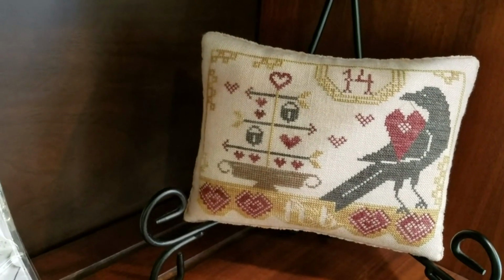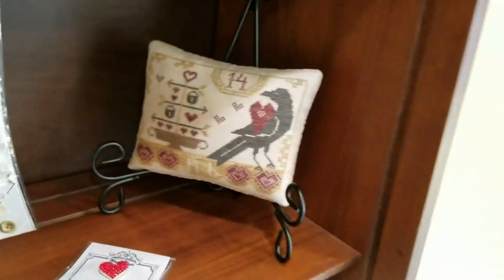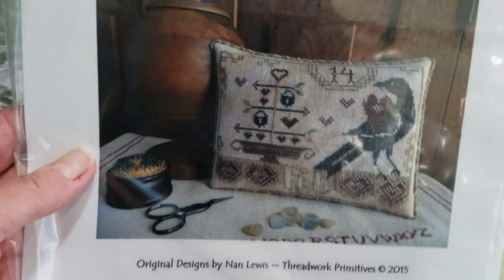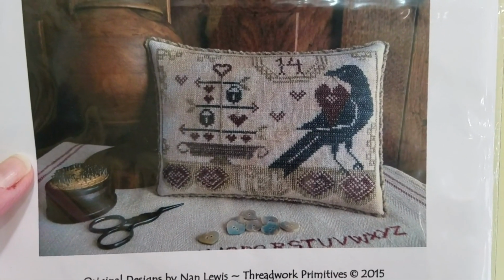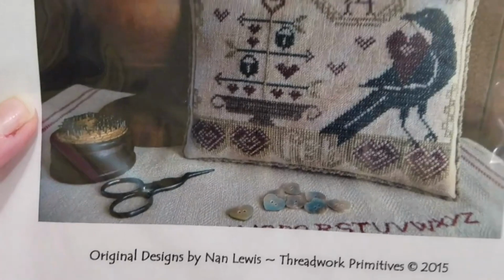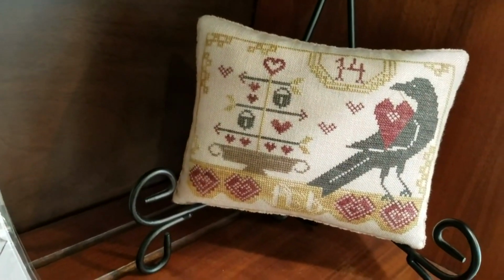I gotta pull the pattern out, Beggar's Valentine. Here's the pattern. And there's a whole series, Beggars Christmas, Beggars Halloween, that kind of thing. But look at this picture. We did ours kind of primish too. It's really cute. I'd like to do that whole series one day.